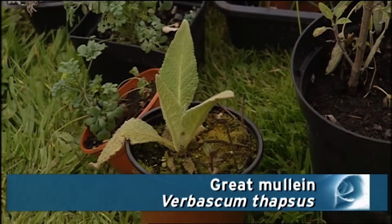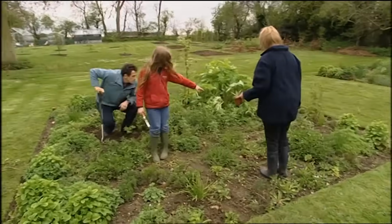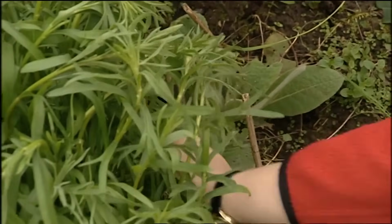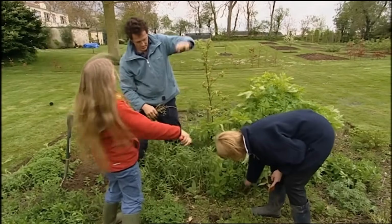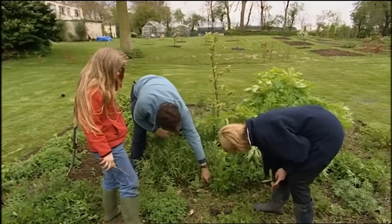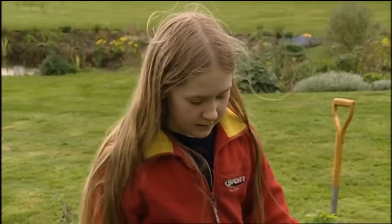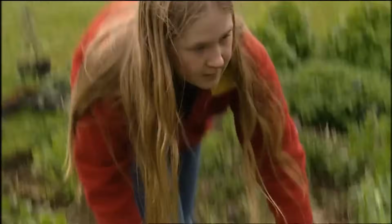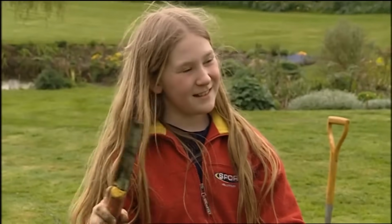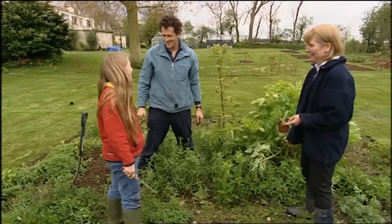Shall we put this mullein in, Freya? Yeah, about there, I think. Somewhere there. Well, these mulleins will go really, I mean, this will be up here, won't it? Yeah, fabulous plant. Did you know that what the monks used to do, they grew lots of mullein, and they cut it off at about there, and then they set light to it, to use as torches. Have you tried that? No! We could try it.